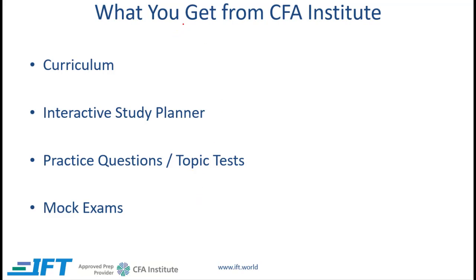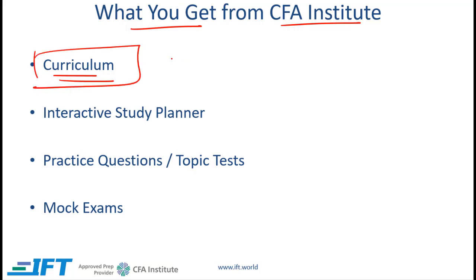On this slide, I'll discuss what you get from CFA Institute when you sign up for the exam. The first thing you get is the curriculum. This is the heart of the program. Some people study from the curriculum, other people use prep provider material, but prep provider material is based on the curriculum. Regardless of whether you use the curriculum directly or prep provider material, you should do all the practice questions provided in the curriculum.